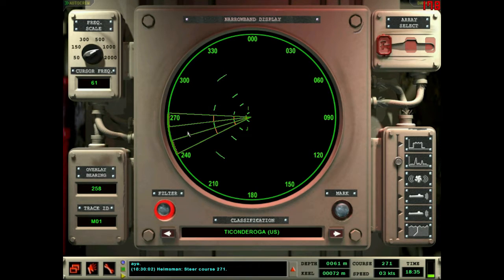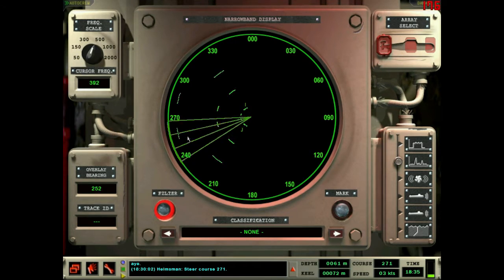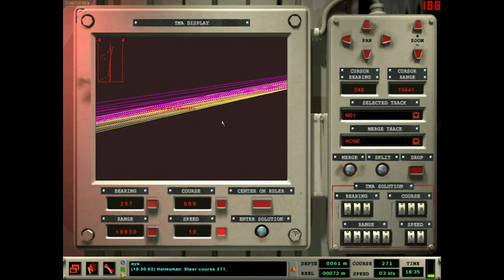Here's our Ticon. We're still seeing that Burke out there, but still faint. It's still faint. But we still have our Ticon as well. Getting 3 frequencies on our Ticon. Jeez. This throat clears. 12 knots.